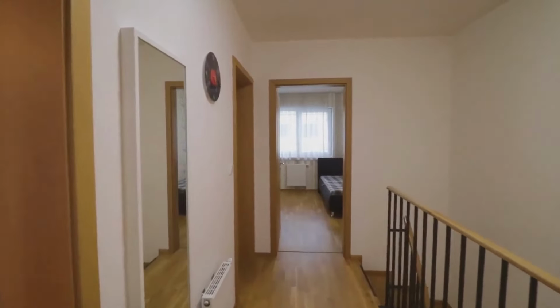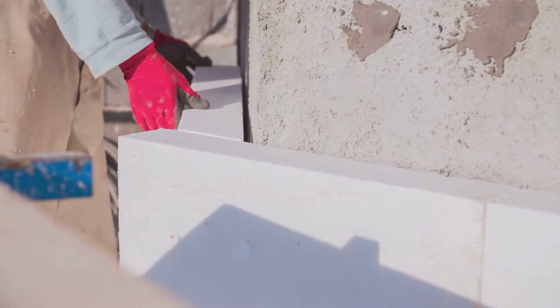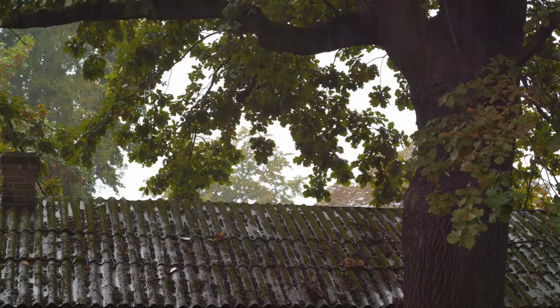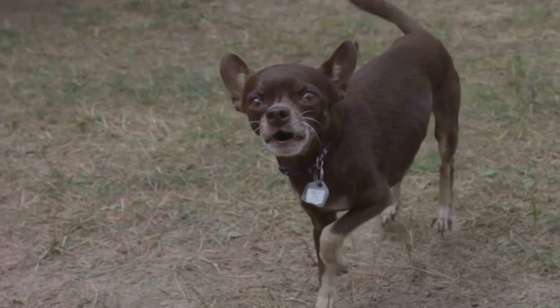Noise is amplified. Remember those thin walls your apartment had? Yeah, multiply that by 10, and you'll get a sense of the noise level in a tiny house. Sound travels, my friends, and in a small space, it travels fast. Whether it's the pitter-patter of rain on the roof, the creaking of the house settling, or your neighbor's dog barking at 3 a.m., you're going to hear it all.